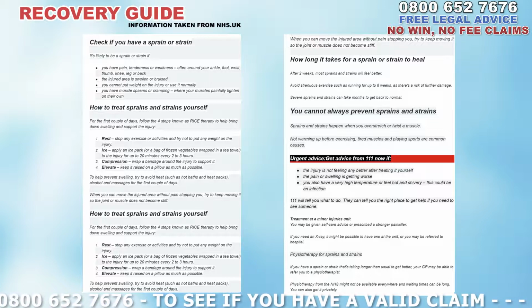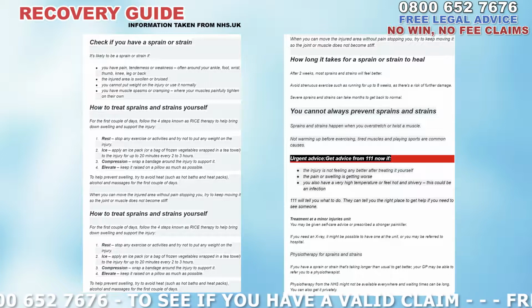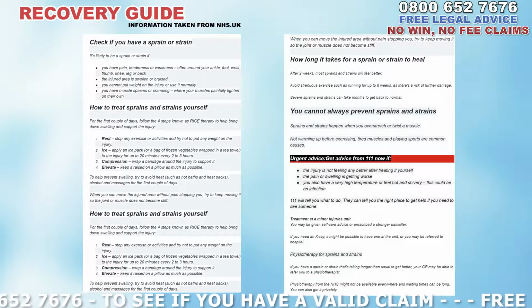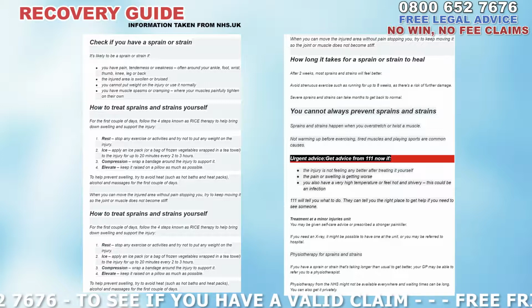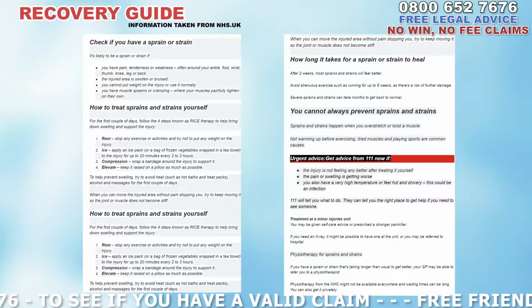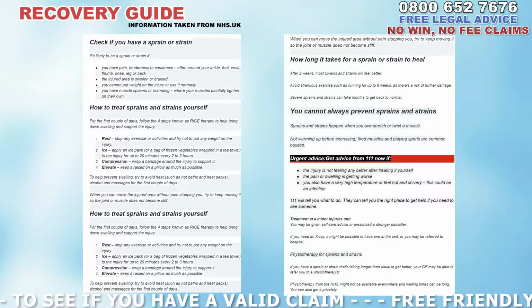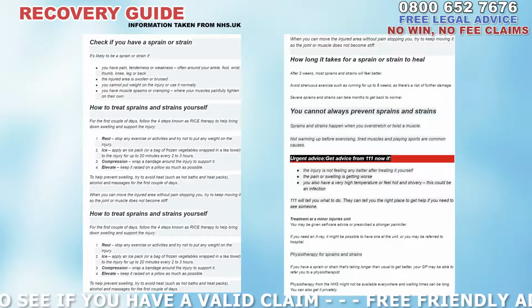Treatment at a minor injuries unit. You may be given self-care advice or prescribed a stronger painkiller. If you need an x-ray, it might be possible to have one at the unit, or you may be referred to a hospital. Physiotherapy for sprains and strains. If you have a sprain or strain that's taking longer than usual to get better, your GP might be able to refer you to a physiotherapist. Physiotherapy from the NHS might not be available everywhere and waiting times can be long. You can also get it privately.